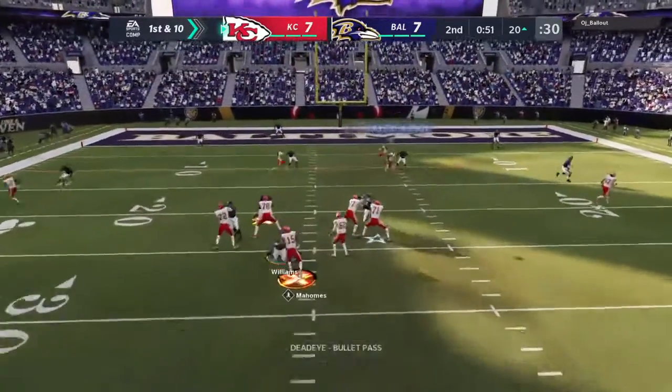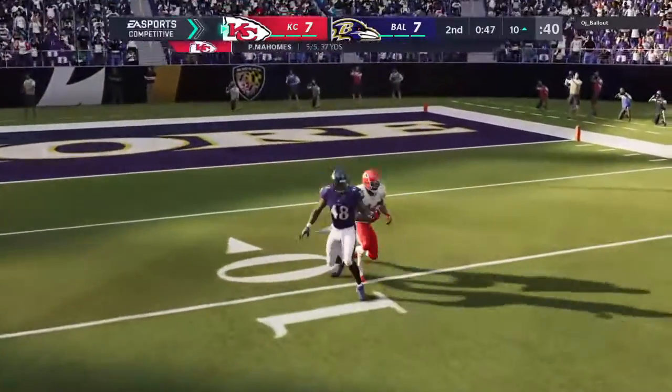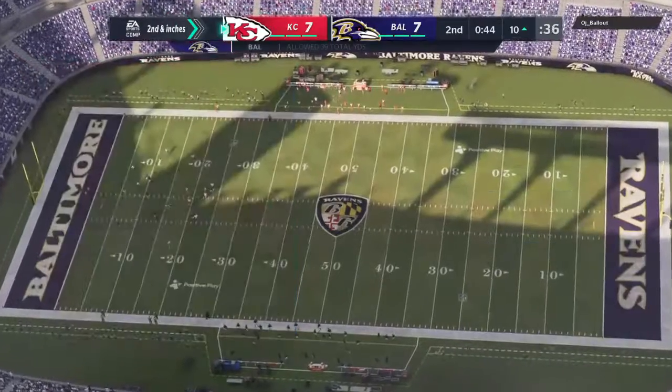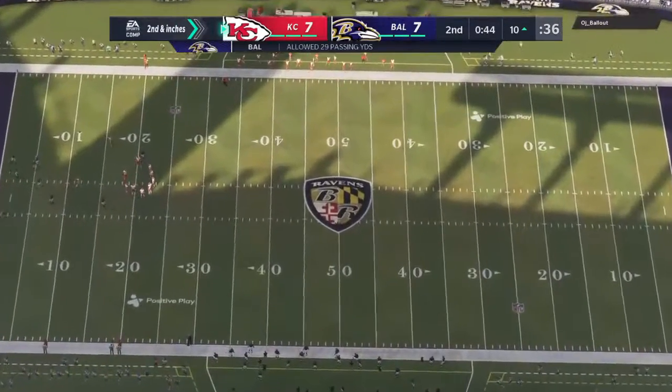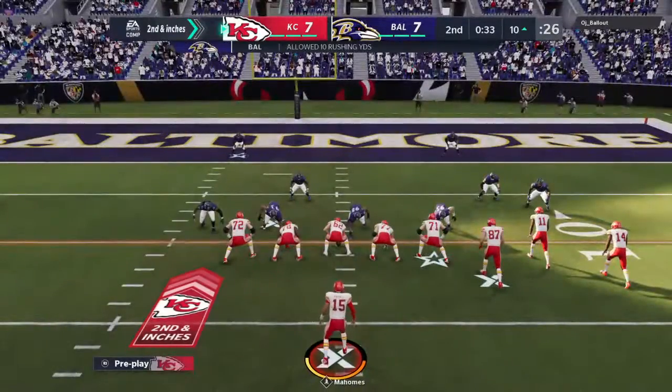Mahomes now on 1st down. This is complete to Watkins on the slant. And he'll get it here to the 10-yard line. Give him 10 yards on the pickup, and that'll bring up a 2nd and just about a few inches here. It's 2nd and inches at the 10-yard line.